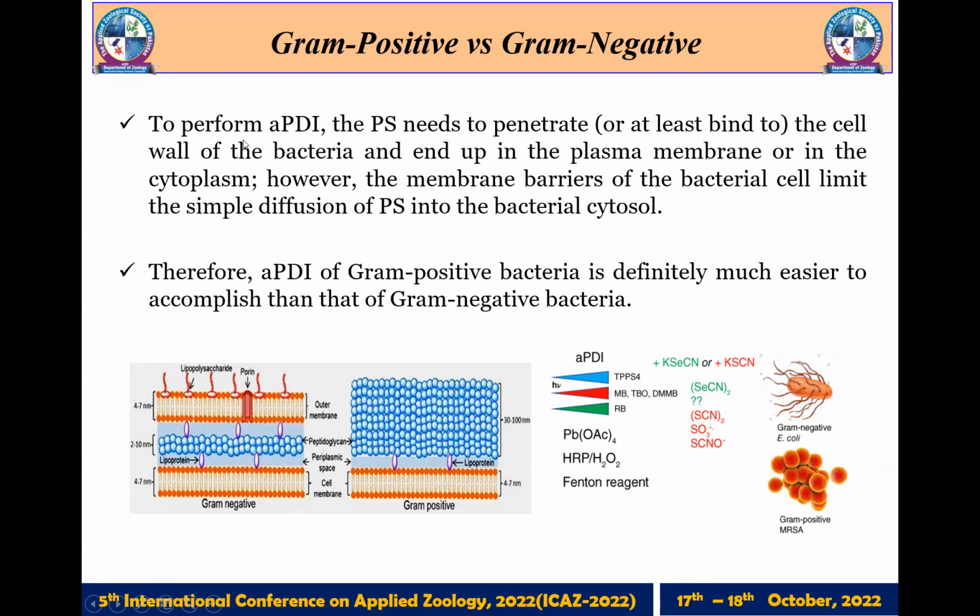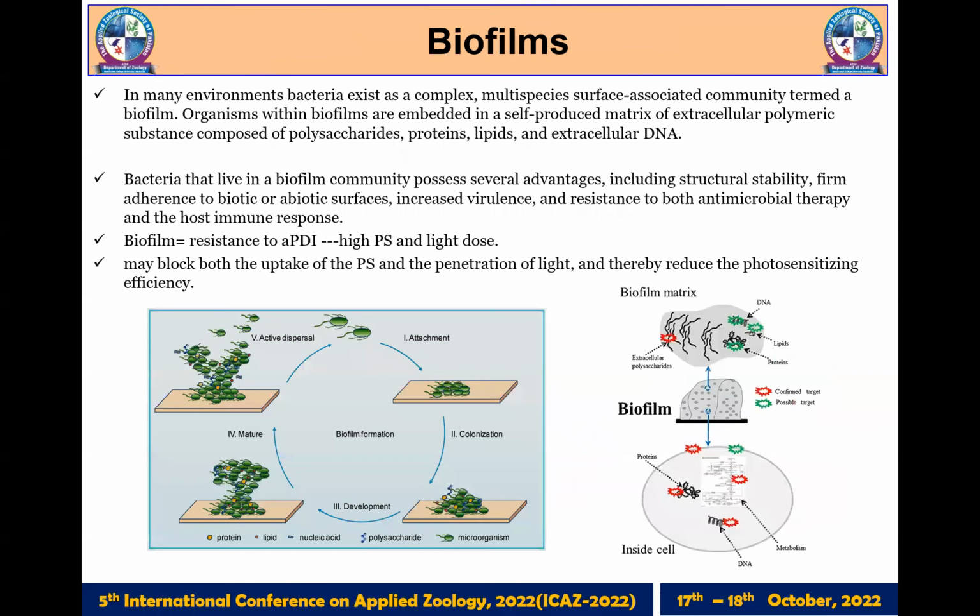So to perform a PDI, the PS needs to penetrate or at least bind to the cell wall of bacteria, and then by attaching to the plasma membrane or in the cytoplasm it can act and diffuse into the bacterial cytosol. Therefore, PDI of gram-positive bacteria, which have a porous structure of peptidoglycan, is much easier than of gram-negative bacteria with a thick outer membrane. And here I show the effect of PDI on gram-negative bacteria such as E. coli, or gram-positive bacteria such as Staphylococcus aureus.